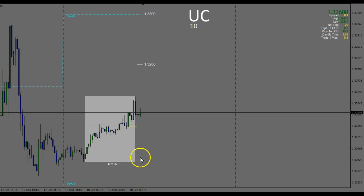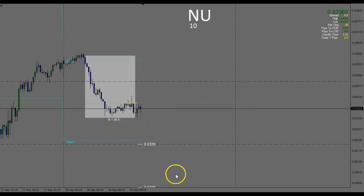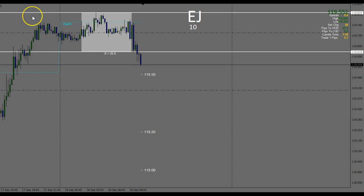US dollar Canadian dollar. Saw that deep pullback there, still hovering around, just starting to move back up again now. And the New Zealand dollar US dollar, not really doing a great deal, just moving sideways at the moment. Okay, I'll pause the video for now and I'll be back in a little while to give you an update. Okay, back with an update.